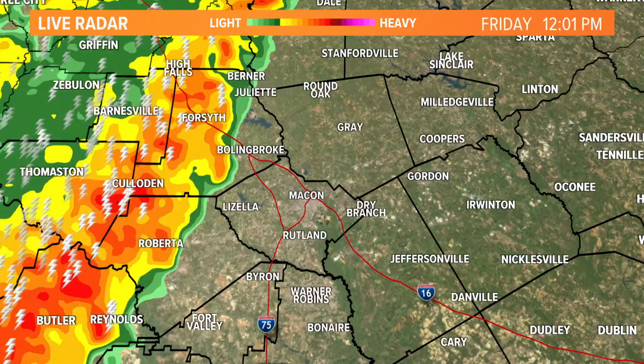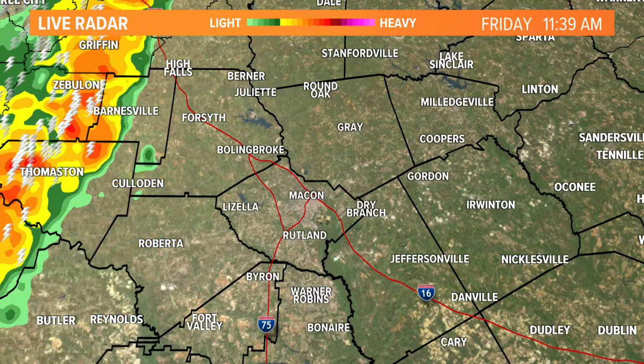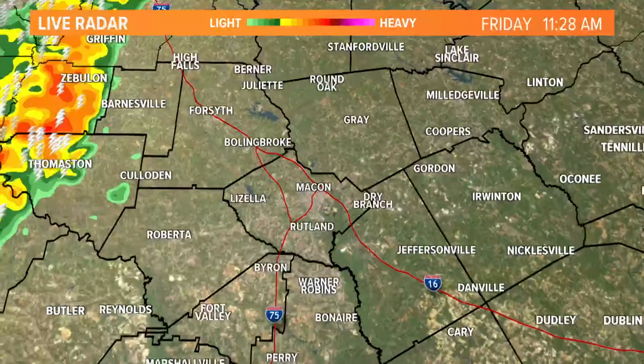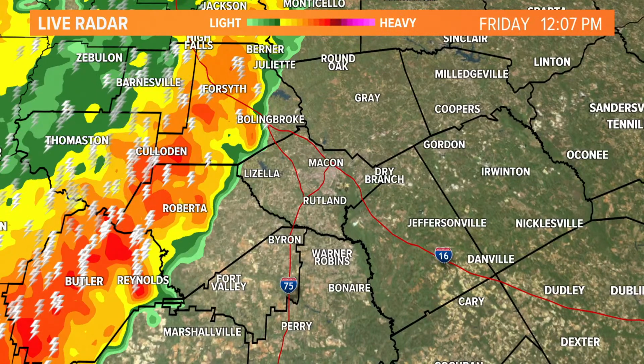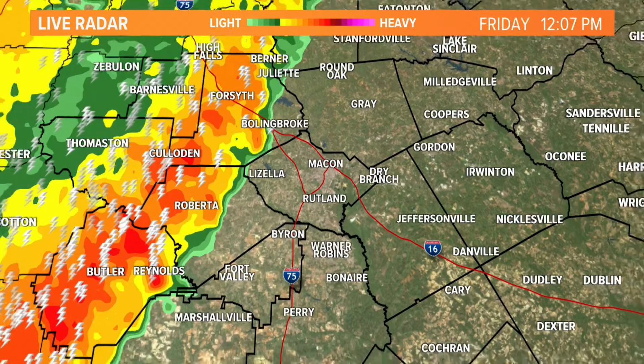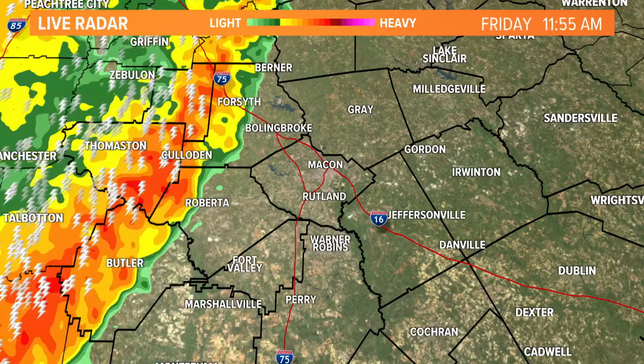Again, if you can go inside, it would be best to be inside, because when thunder roars, you go indoors, okay? So make sure that you're inside. Definitely can see some heavy downpours. Again, this is all below severe thunderstorm limits. We have not seen any tornado warnings here in Georgia yet. Doesn't mean it's not a possibility. It is one of the risks, but right now everything is remaining below severe weather risk.